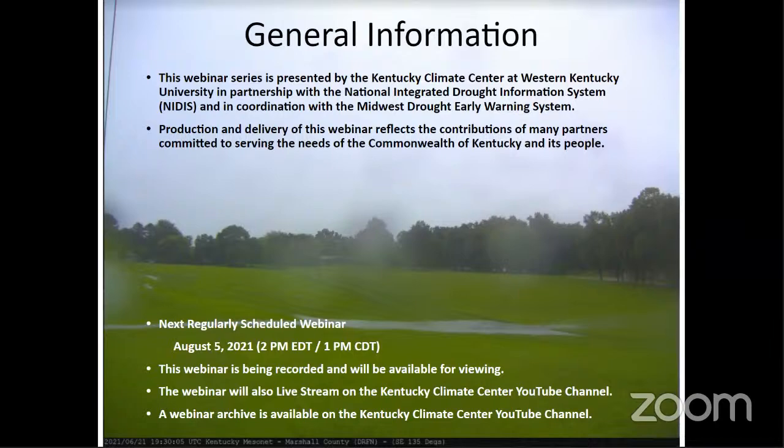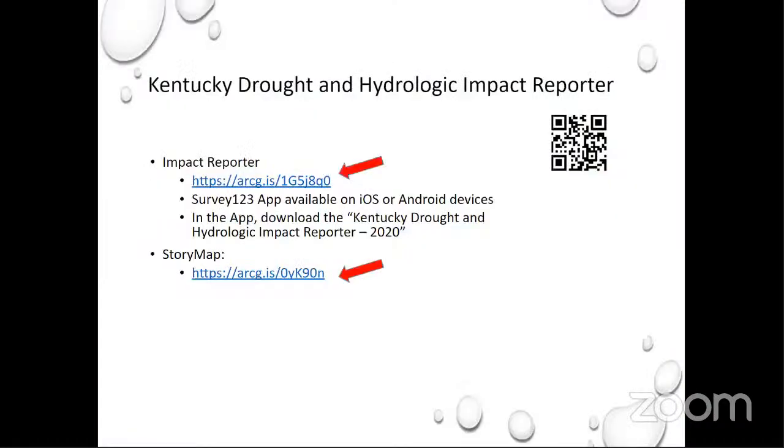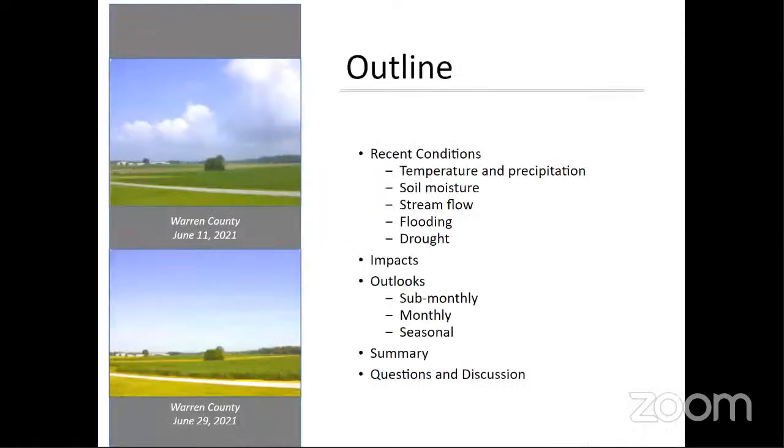This first picture here is of Marshall County showing the rain and flooded fields from earlier this month. Just a quick reminder we have the drought impact reporter and the story map. And I already see an error right there. It should be the Kentucky Drought and Hydrologic Impact Reporter for 2021 is what you should be looking for. That 2021 is the old one. But yeah, we have the impact reporter and the story map. Impact reports are great any time of year, whether it's raining out, it's drought. Any information we can get on that is really important.